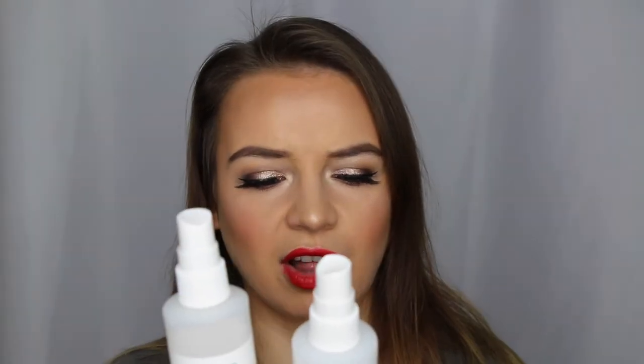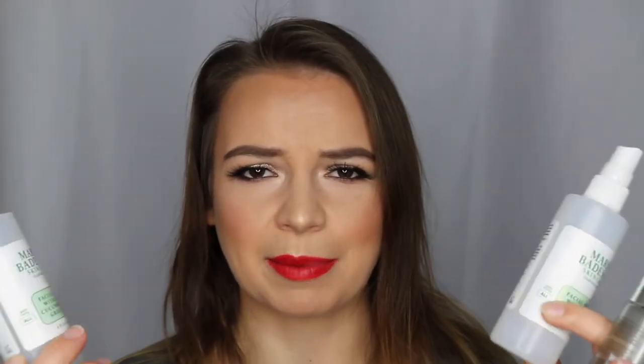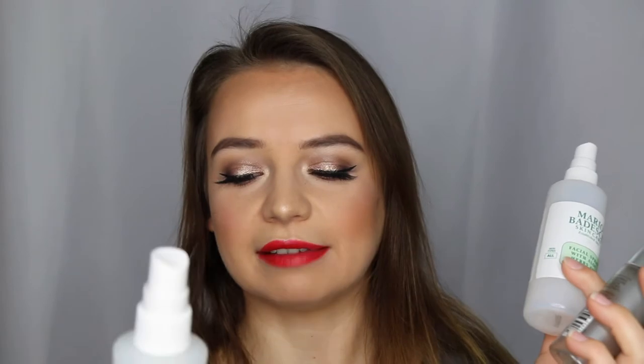This one's another face mist from Mario Badescu. This is the aloe cucumber and green tea one. This is the green one. I do feel like both of these have colorants in them, so that's not that cool. And both of them have fragrance in them, so that's also not that cool. And they come in this plastic packaging that's not very luxurious. So for those reasons, I am not going to be repurchasing these, but I thought that they were fun to try. If you are somebody that is in the market for face mists, you've probably heard things about the Mario Badescu face mists, but there's other face mists I'm more interested in trying.